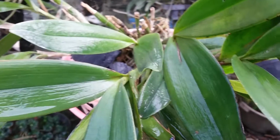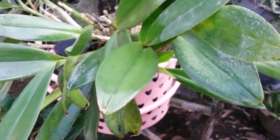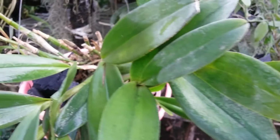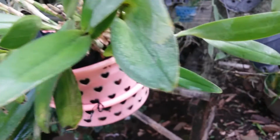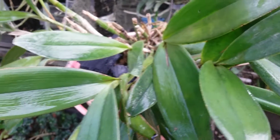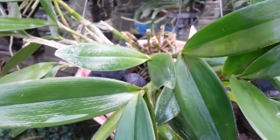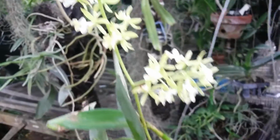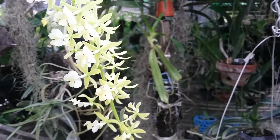It's not difficult to maintain this orchid species, native to Central America. I only grow it on charcoal, and I put a bit of sphagnum moss around the roots to provide humidity, and I water it daily in the hot weather, but I keep this plant away from bright light.